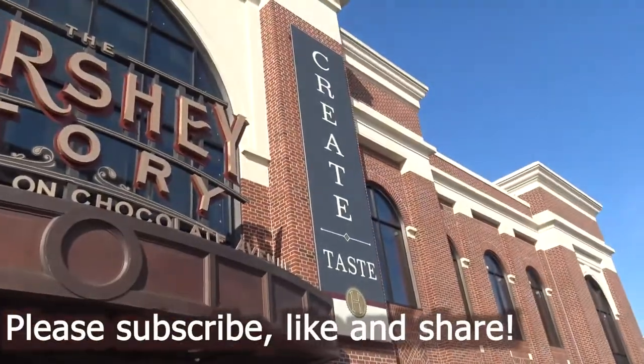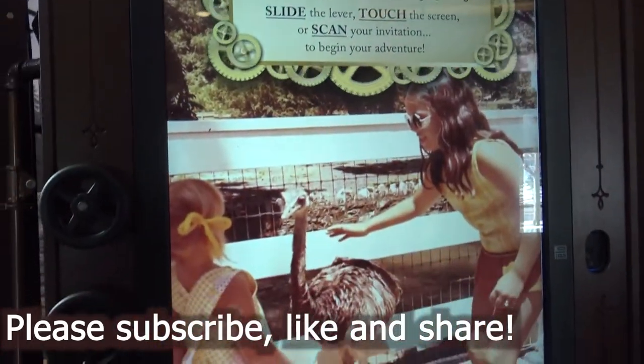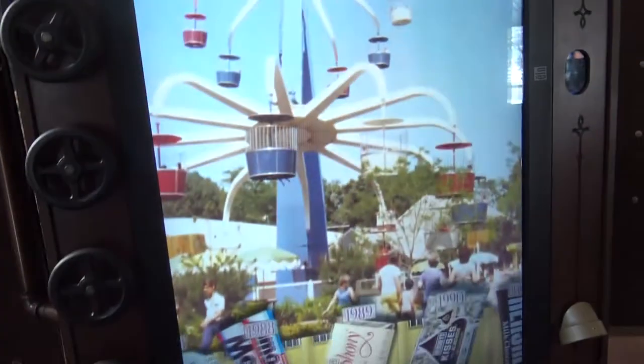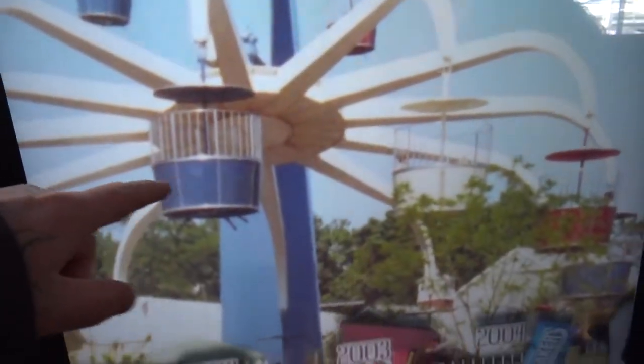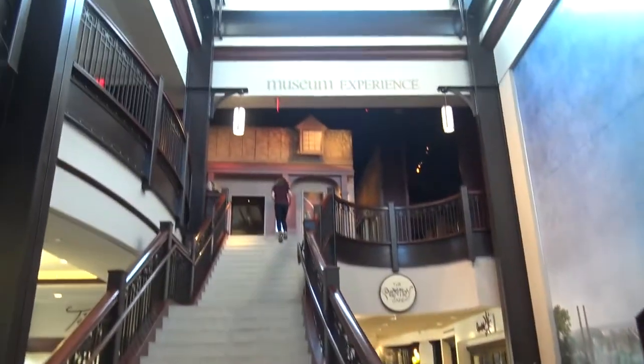Explore, shop, create, taste. Checking out the Explore section, showing some old things. This used to be my favorite ride, like a double Ferris wheel, and you'd load up and then you'd go up. Oh, that was a good ride, Joy, back in Hershey Park. Sadly, they got rid of it. But we're just going to go upstairs and check out the museum experience.